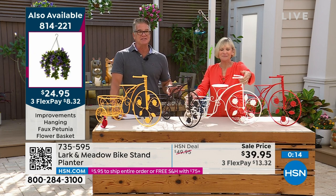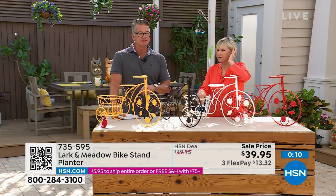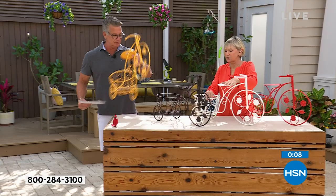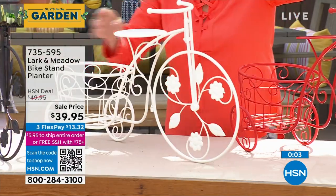All right, we're going to give you about 60 seconds left. How are we doing on yellow? Yellow is sold out. Yellow's gone. Congratulations, everyone. Here we go. We still have the white, and we still have the beautiful red.